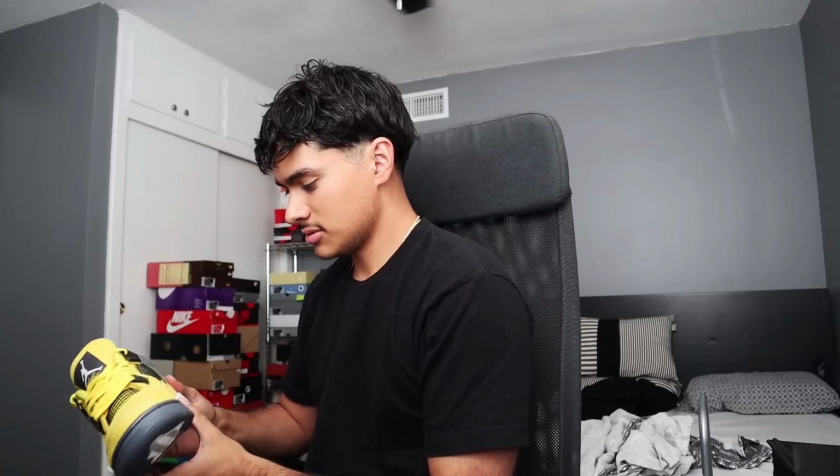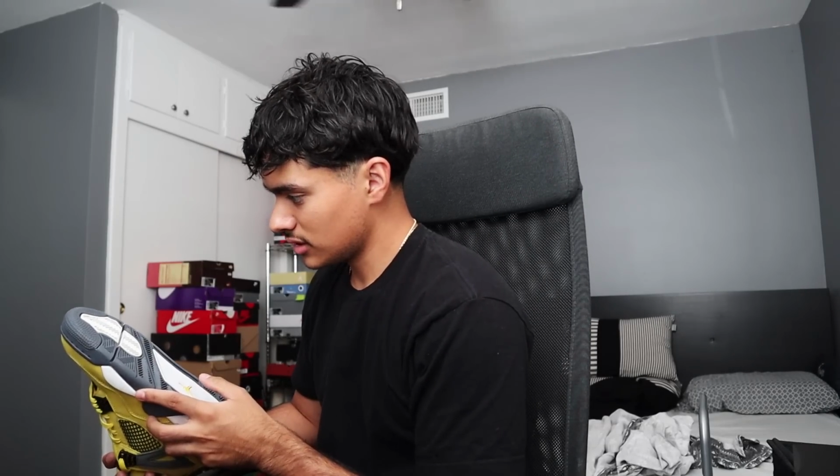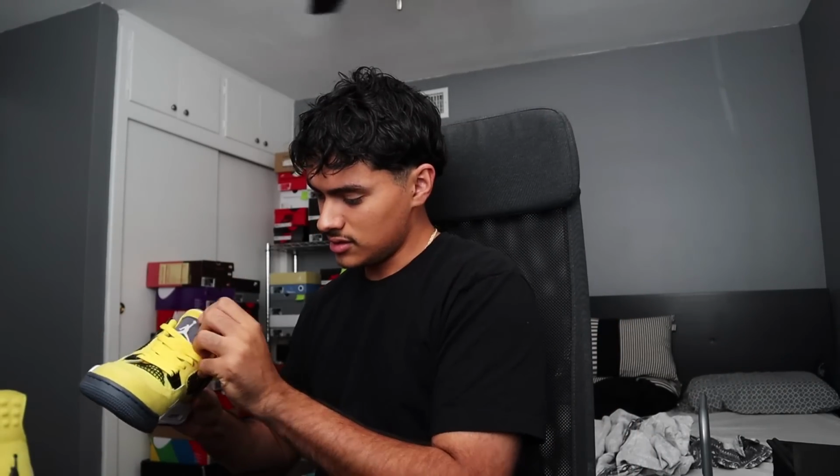Next box, it's a little bigger. This one is filled with a lot of no box pairs. Starting off, some Lightning 4s. It looks like these are pretty lightly used. I paid $140 for these, size 9.5. So I guess I bought another pair too? I don't remember. Oh yeah, I do. I think I paid $120 on, I have a size 5 as well. These are super clean as well. I'd argue they look brand new, but you could definitely see that they've been worn at least like once.